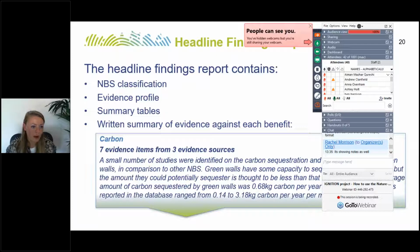In the report, you'll find the classification, the evidence profile, and the summary tables we've already talked about, but it also includes a written summary of the evidence against each benefit. This is where you'll find a more nuanced idea of what the data was like for that benefit, for that nature-based solution, and get a wider picture as well, rather than just looking at the stats and trawling through the evidence. You can get our summary of our findings as well.